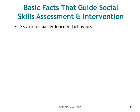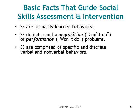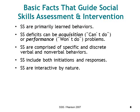Social skills are primarily learned behaviors, which we know. Deficits can be acquisition, can't do, or performance, won't do, problems. They're comprised of specific and discrete verbal and nonverbal behaviors. They include both initiation and responses. They're interactive by nature, so it requires a speaker and a listener. They're highly contextual, so what is appropriate in one setting might not be appropriate in another. For example, language that you use at home is sometimes not appropriate at school or work.